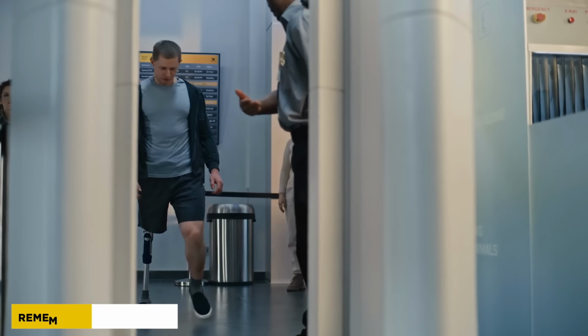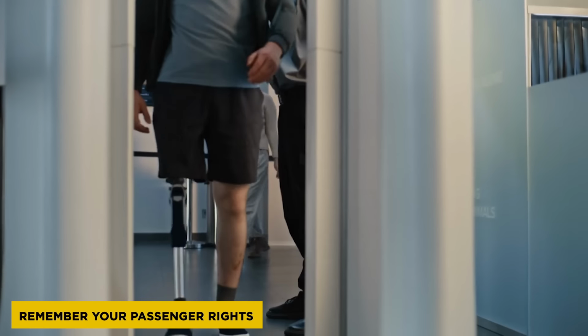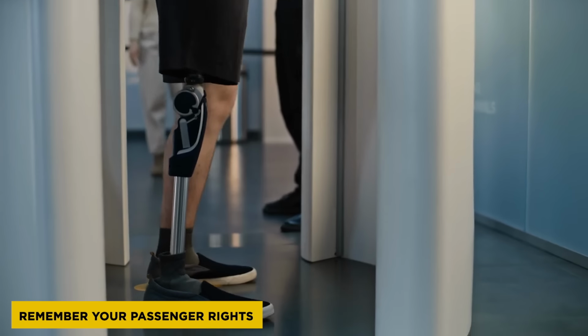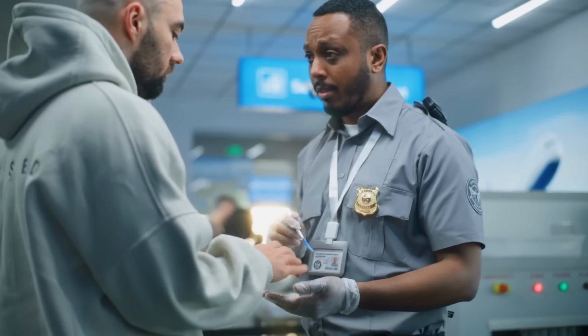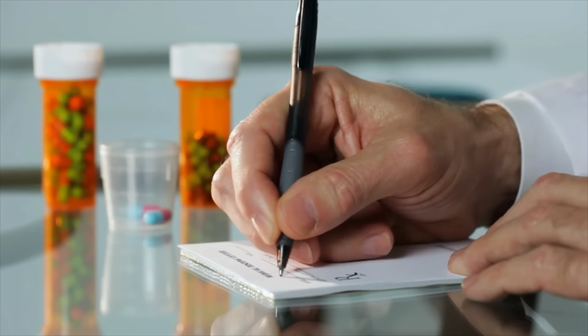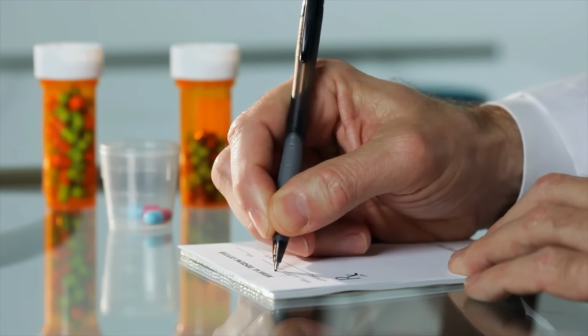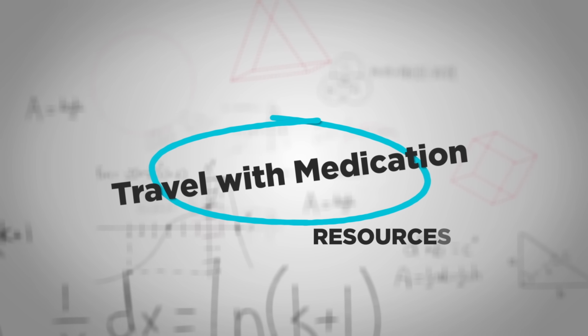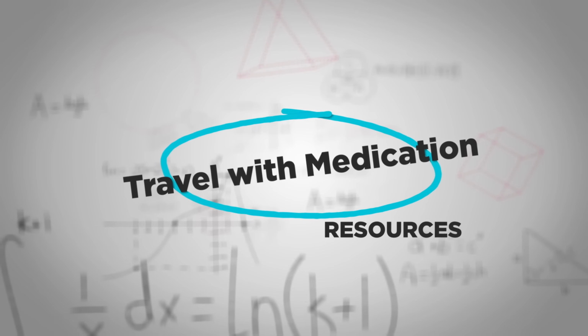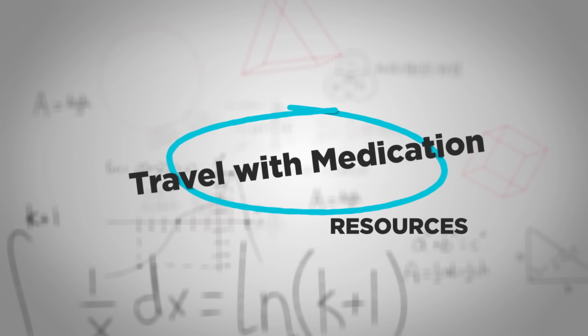you can be on your way. If a TSA officer does question you or threaten to confiscate your medication or medical supplies, politely ask to speak with a supervisor and be ready to show your documentation. Don't forget that you have the right to travel with legal prescription medications, and TSA supervisors are trained to handle these situations. There are some incredibly helpful resources that the TSA provides for travelers with medications, resources that, surprisingly, many people don't even know exist.